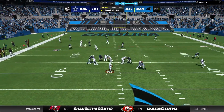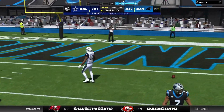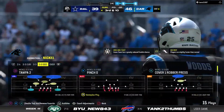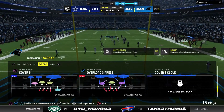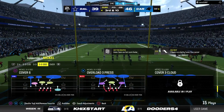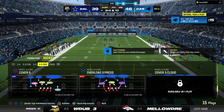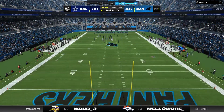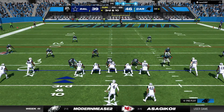Prescott. And he knocks the ball away, and it falls incomplete. Well, I think we were wondering if we were going to see them try to push it deep downfield, facing a one-possession deficit late, and they certainly didn't disappoint. They gave it an effort. Well, this crowd is making an impact right now.